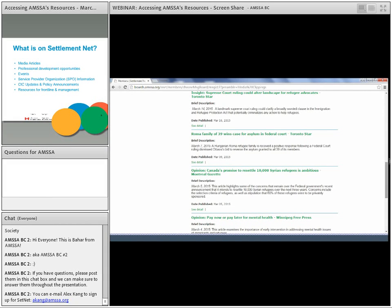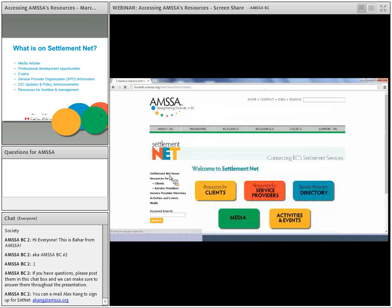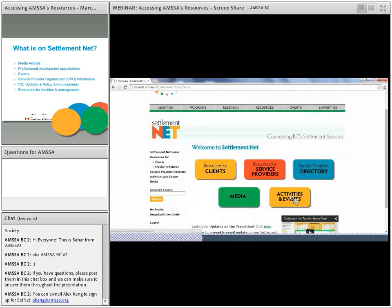We have activities and events as well. So again, starting from the beginning, there's an activities and events calendar. And you'll notice that it might be a little bit confusing, but there's actually an events button up here as well. So this events up here is different.